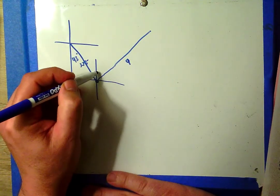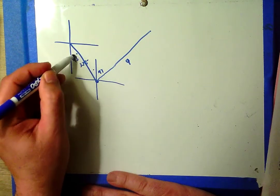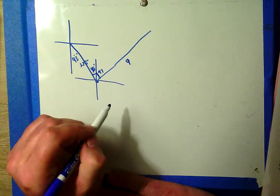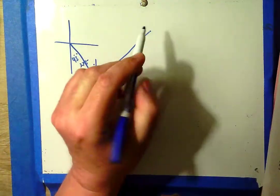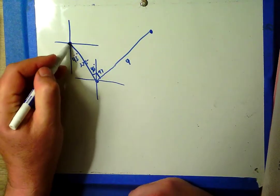Nine. And this is 47. And these are alternate interior angles. So this is 43. And so there's my right triangle.